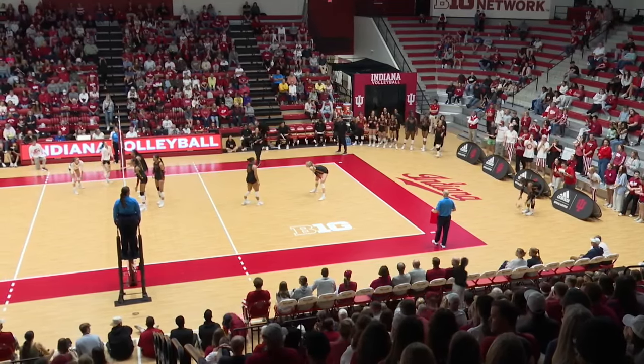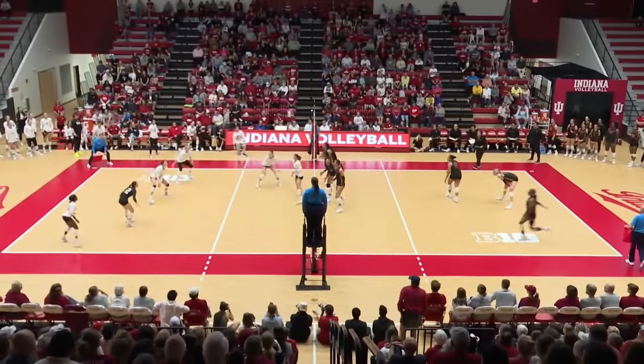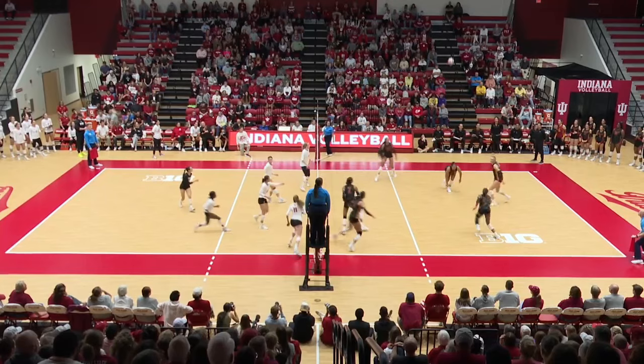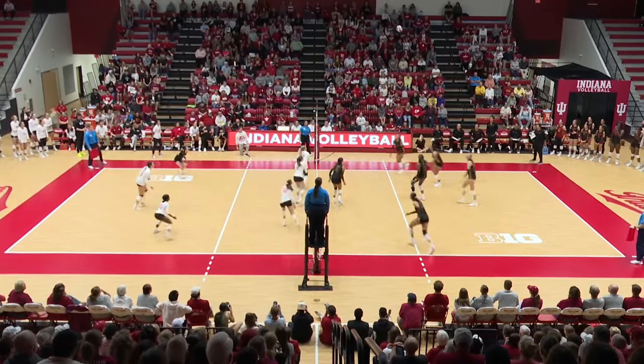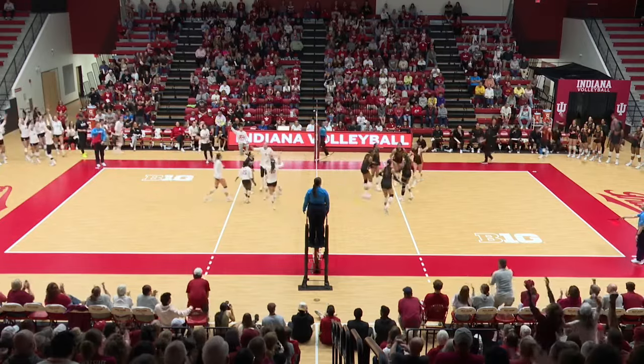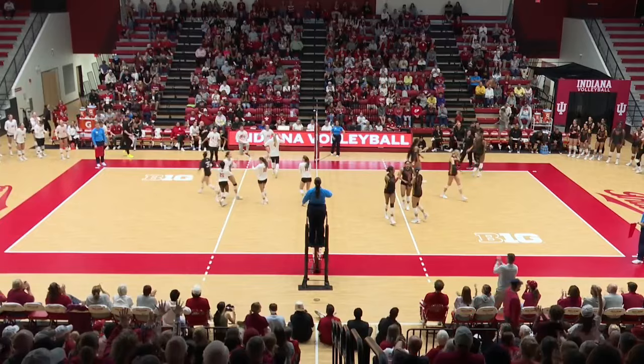At the line is Tyra Ariel. Slaps it over, a float serve, back set. Hayworth Vickers, the swing. Kept alive by USC. Far side for Livings. Blocked at the net and almost kept alive, but it's a block nonetheless. 11-9 the lead for Indiana.